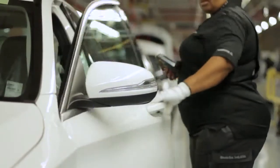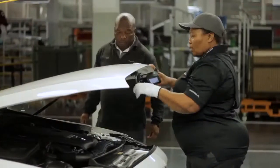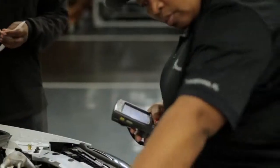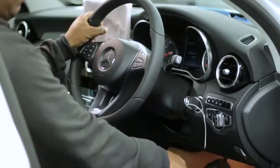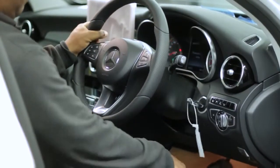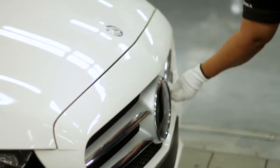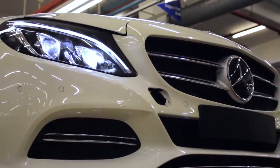Next, the car moves into an area called the zero fault gate. While in this area, a very detailed inspection is conducted before the W205 C-Class's engine is started for the first time. It is here where all the hard work culminates and a new star is born.